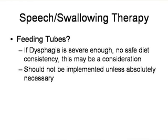So, my next slide talks about a feeding tube. So this is a question I have come across many, many times. And this really is something that I don't recommend unless the dysphagia is so severe that there is no safe diet that could be given. So that would mean, if we tried thickened liquids, we tried the pureed solids, and it really shouldn't be implemented unless it's absolutely necessary. And there are different types of feeding tubes.